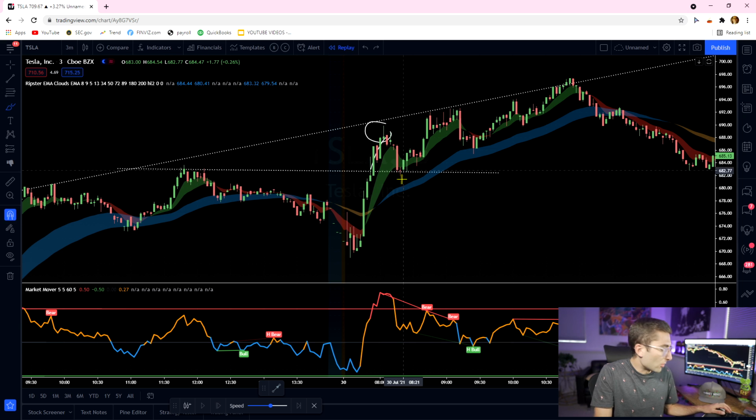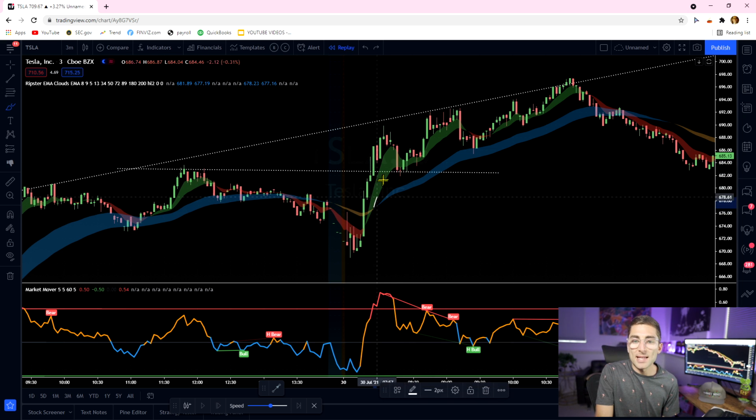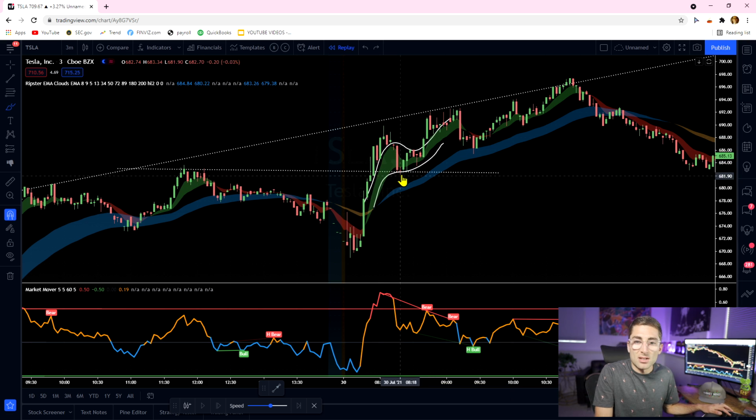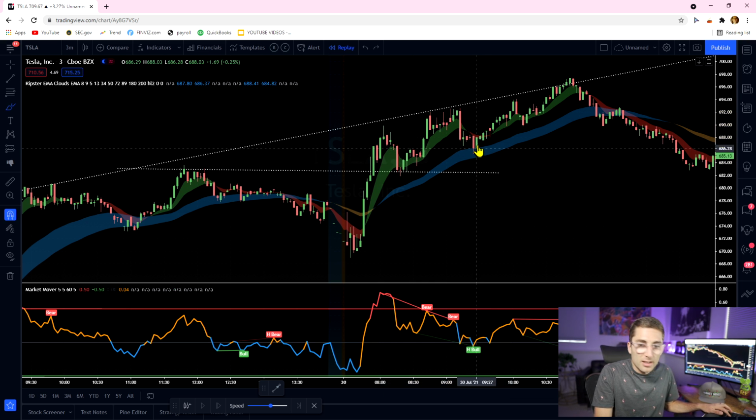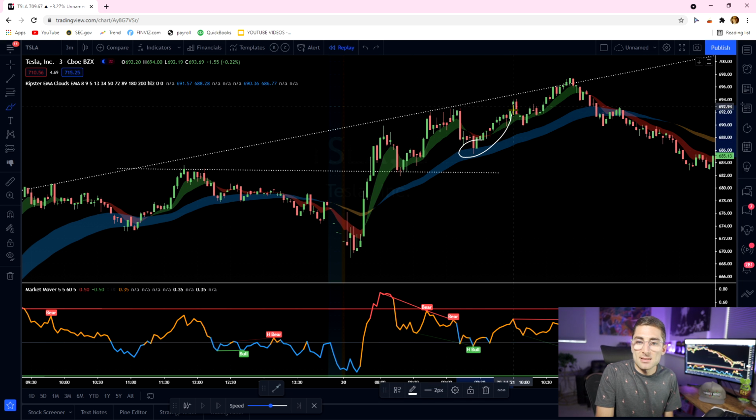So what you're looking for is a couple other confirmation pieces. One being the EMA cloud has to be green. You want to get things at the EMA cloud support levels. So that was a great confirmation support at 682. And you can see Tesla rides right up to resistance that we plotted previously, comes back down to blue EMA cloud, rides right up to resistance, comes back down, rides right up to resistance.